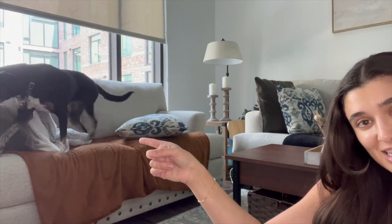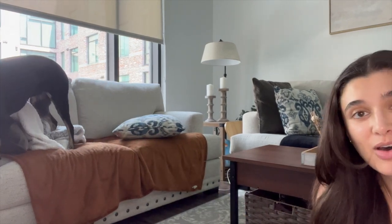And if you can hear, we have a little guest staying with us. This is Daisy. She's getting comfy on the couch, but you can probably hear her collar, so I apologize for that. But anyways, let's just go ahead and get started on the empties.